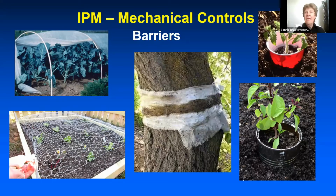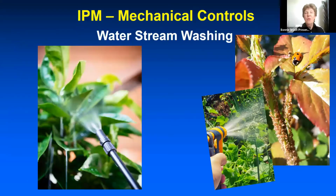Okay, so we'll move on now to the next, which is very famous, water stream washing. I have a couple pictures here of hoses that have been used for this purpose. And what you can see is that you need a very small, fine, strong stream to wash aphids, for example, off of the plants. This is a common practice when trying to control aphids without pesticides.